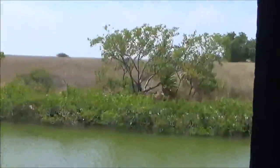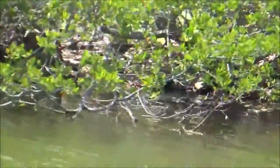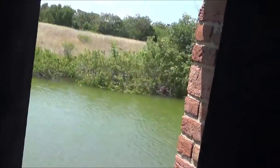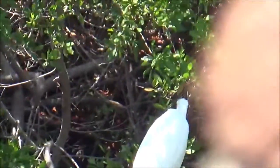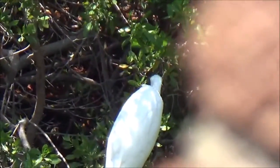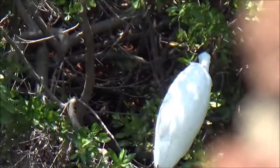Mangroves are very important because mangroves protect against soil erosion and from storms. Some mangroves here. Bird over here. And the great egret.